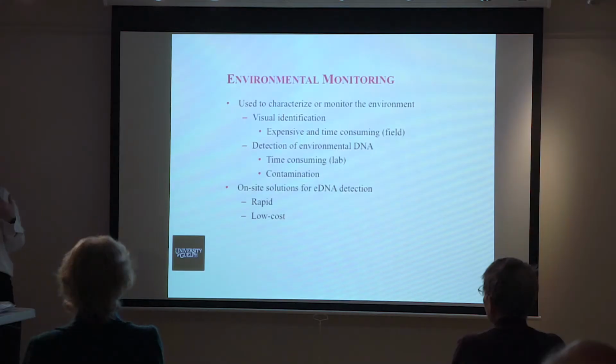However, it's still very time-consuming, not as compared to the visual identification, but there's still quite a lot of lab work that's required, and there's a lot of risk of contamination because you have to bring samples in from the field. You have to do a lot of decontamination of the lab, also all of the equipment that goes out into the field. So what we're working on to solve this is on-site solutions where we can actually do environmental DNA detection, which is much more rapid and lower cost than some of these other methods.